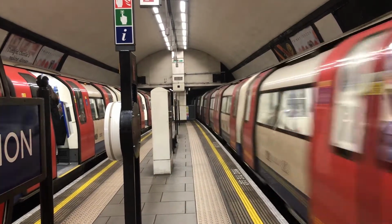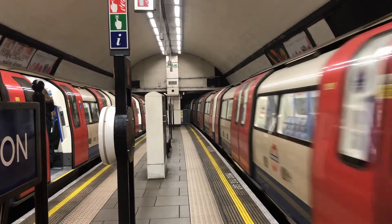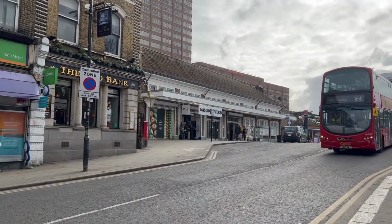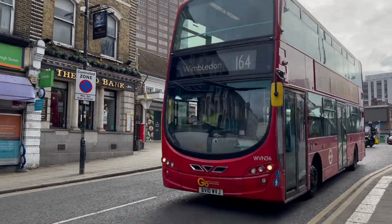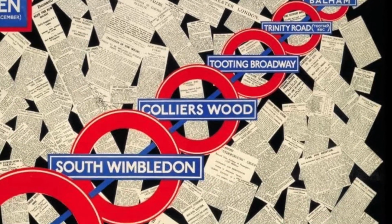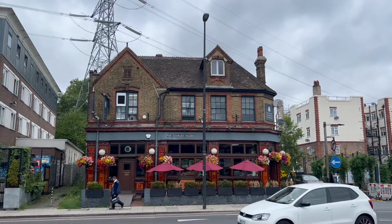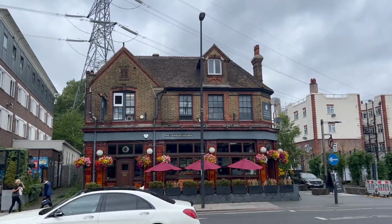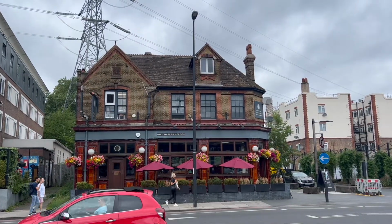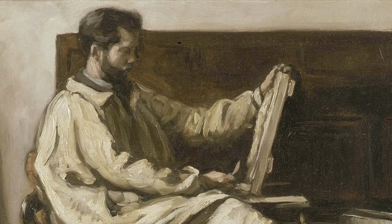The City and South London ran as far as Clapham Common, but in 1923 they obtained permission to extend south. They originally planned to go all the way to Sutton, but they'd struck a deal with the Southern Railway to stop at Morden. It took them just 3 years to build the extension. Now, the pub opposite the station is named after Charles Holden, the architect responsible for overseeing the stations on the extension. In fact, the extension was his first major project for the Underground.